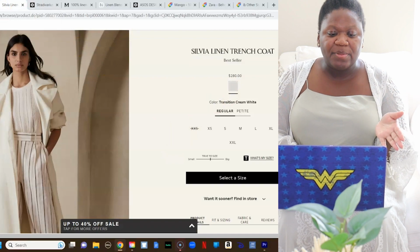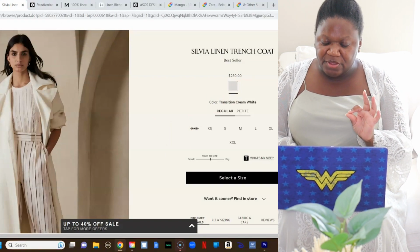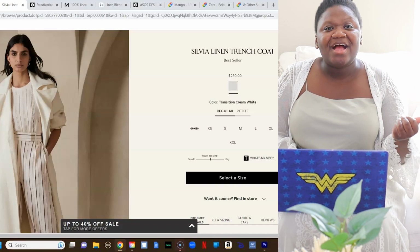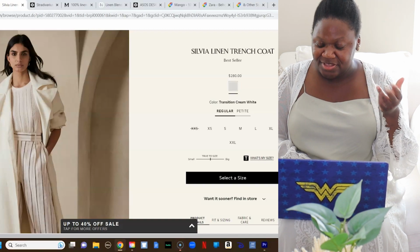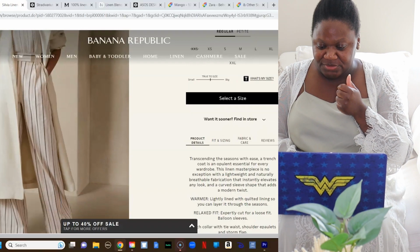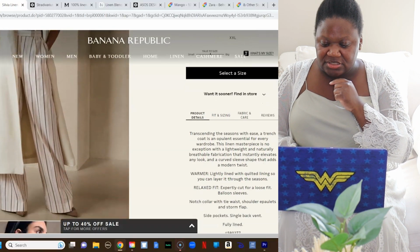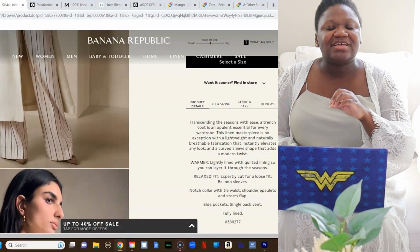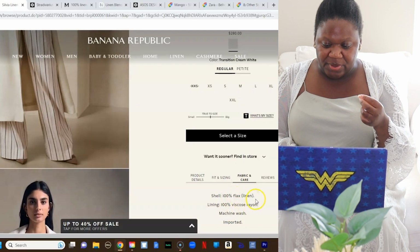Okay, so now we have a couple of options. So I'm going to look at them individually. So Banana Republic, you guys know I love Banana Republic. Banana Republic is my Zara. So, I mean, really, of course I was going to go here. So we have the Transition, Cream White is the color. This looks somewhat off-white. I don't know if it's exactly off-white, but it says it's a cream white.